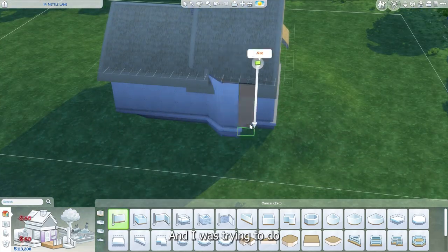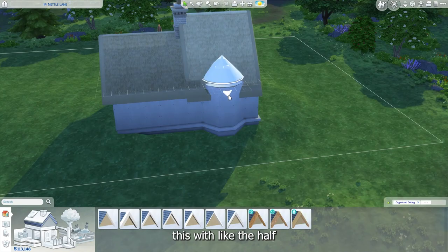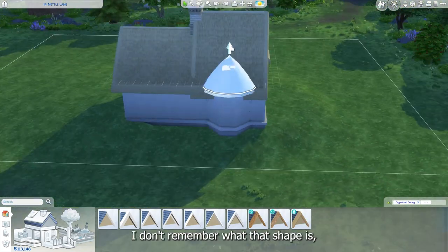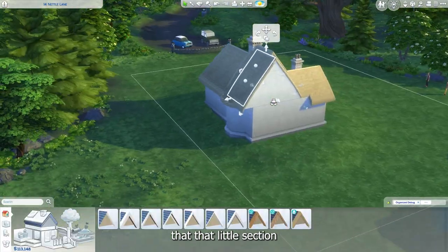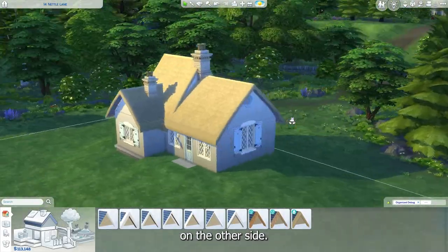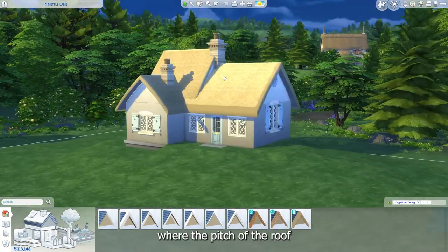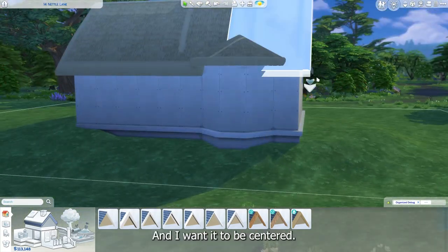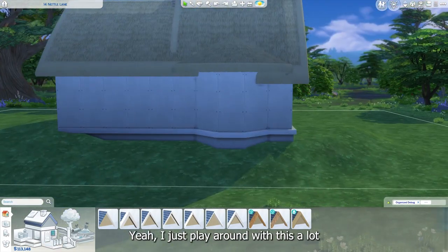And I was trying to do this with the half, I don't remember what that shape is, but the three diagonal, that little section there. I was trying to do it on the other side, and I just could not get it to work because of where the pitch of the roof is in the middle, and I wanted it to be centered. Yeah, I just play around with this a lot.